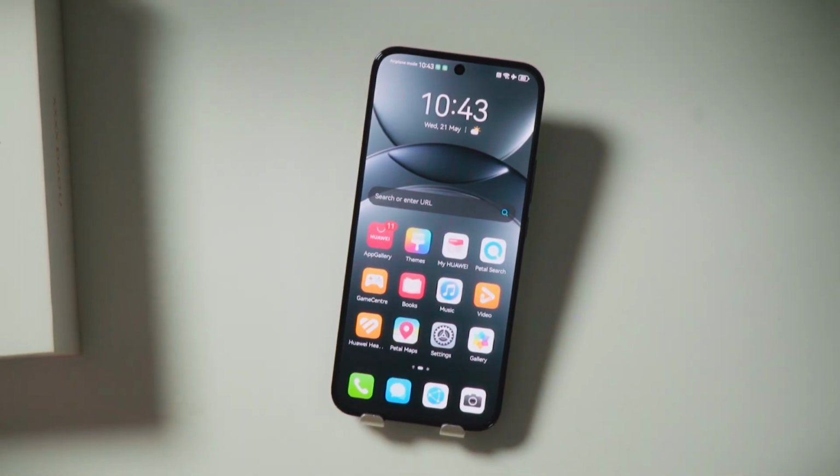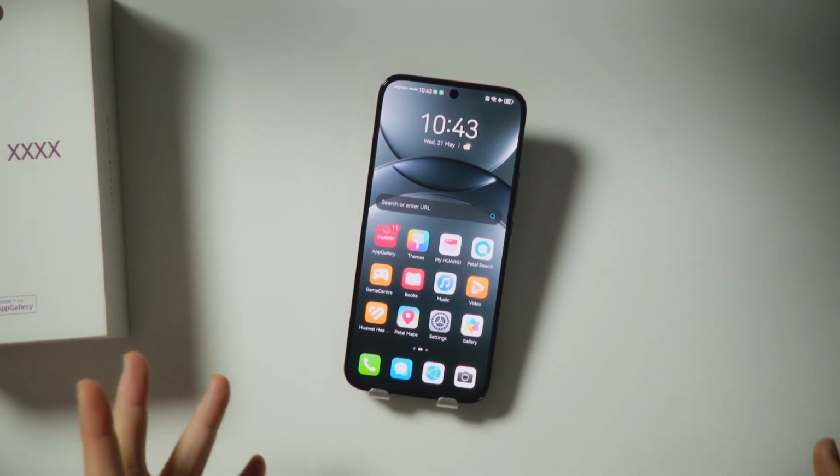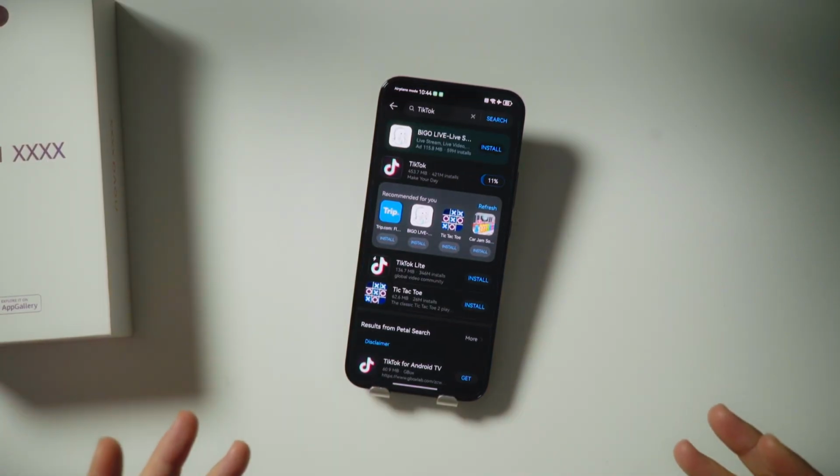Now let's get real for a second. Not everything is perfect. The biggest limitation here is the lack of Google Mobile Services. So yes, no native Google Maps, Gmail, or Play Store. But AppGallery has improved a lot. And most of the apps I use like TikTok, Instagram, Shopee, all available or easily sideloaded via GBox or APKPure. If you're willing to go through that setup, it's actually not that big of a deal.